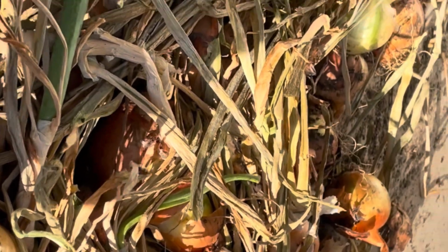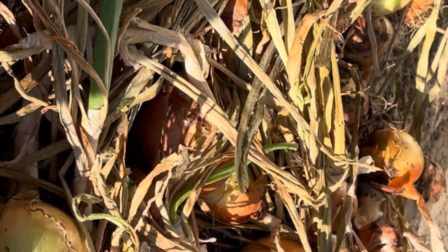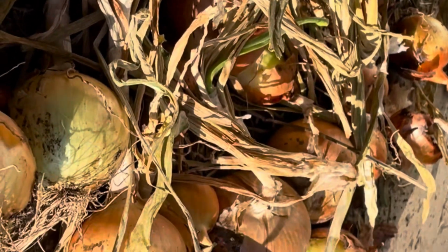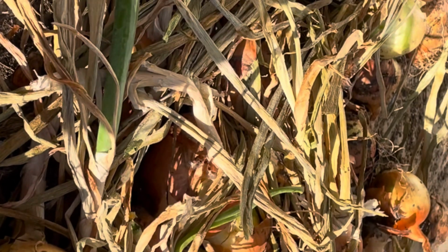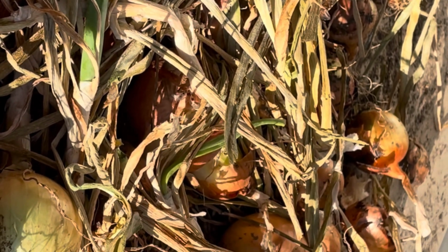And I've sold probably, I don't know, 30, 40 pounds maybe at the farmers markets. Maybe a little more, maybe as many as 50 pounds. So all in all, we got a great onion harvest. The potato harvest is ongoing, and we'll keep you up to date on that.